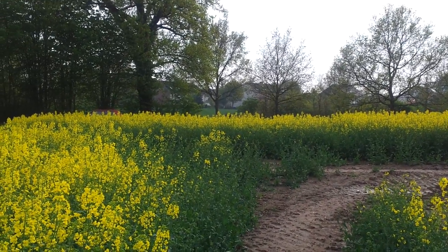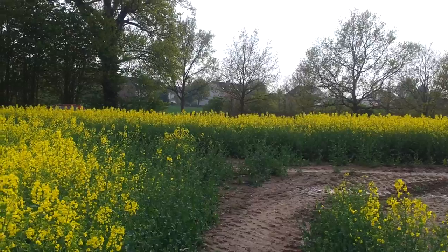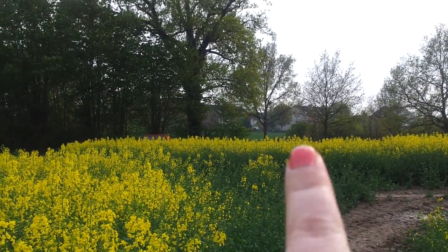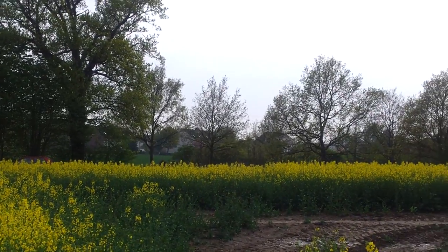So I'm just going to do a pan around so you can really get an idea of what they look like. When you're driving down the road, you sort of see them and it just looks like a big yellow blanket over the whole field. So our car's over there somewhere. I can't really see because the screen looks dark, but I'm just going to pan around so you can kind of see.